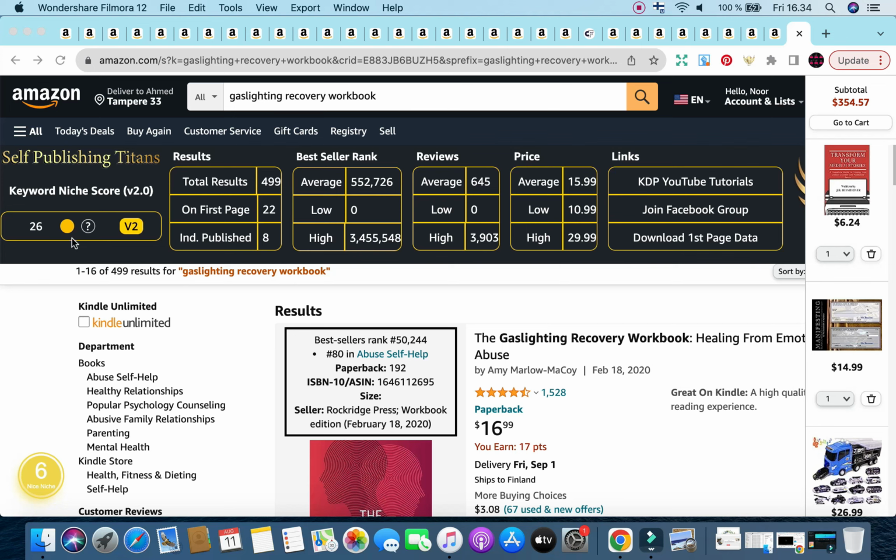The reason why I'm ignoring the 26 given by Self-Publishing Titans is because I've got the other data right here, and I've also got a confirmation by Amazon Scout Pro. I wouldn't consider this keyword to be super profitable, but it is profitable and it would allow me to diversify my Amazon KDP portfolio.